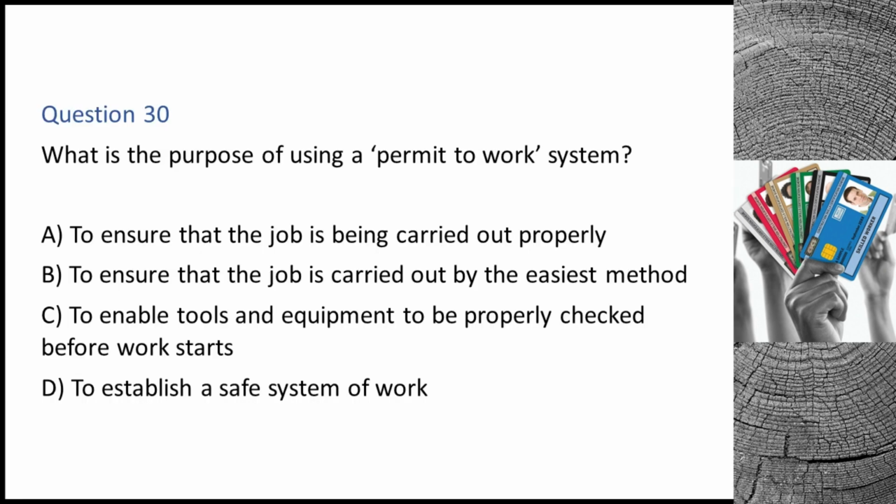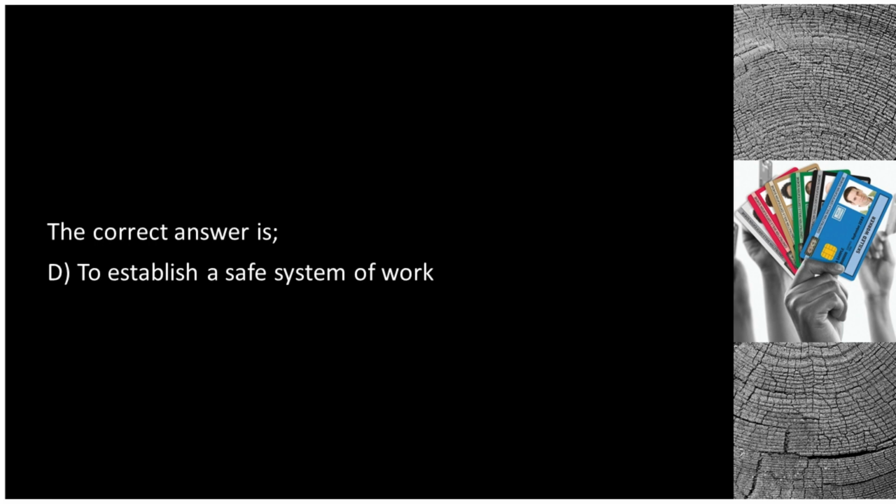Question 30. What is the purpose of using a permit to work system? A. To ensure that the job is being carried out properly. B. To ensure that the job is carried out by the easiest method. C. To enable tools and equipment to be properly checked before work starts. D. To establish a safe system of work. The correct answer is D. To establish a safe system of work.